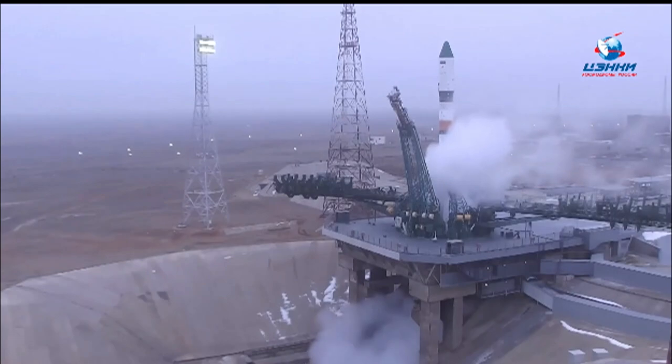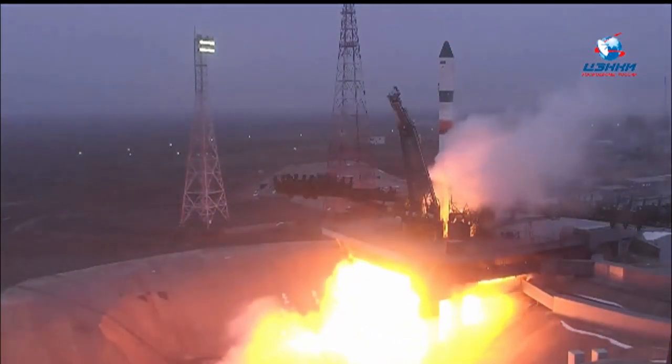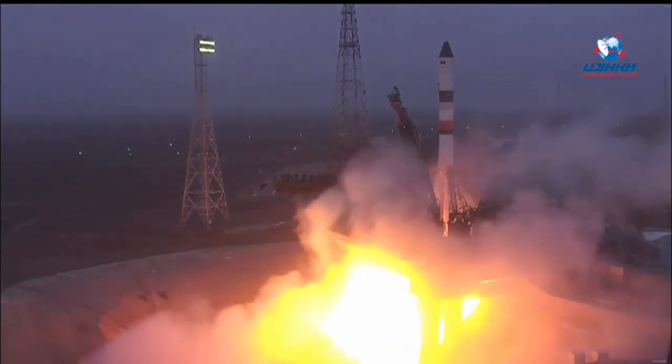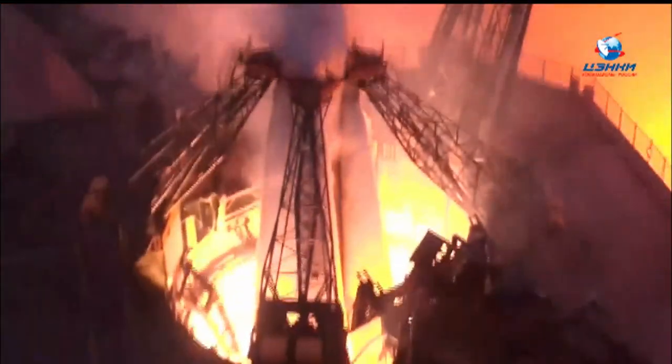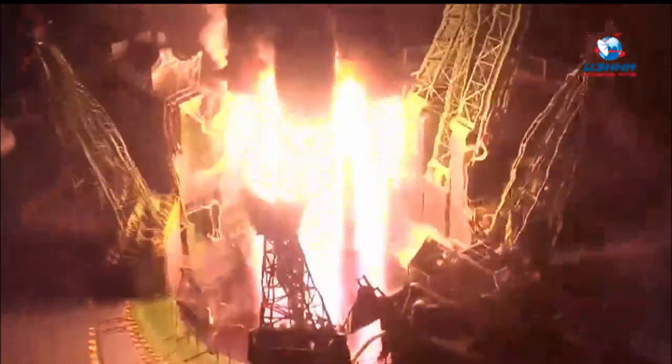Oh, now we do have it. And there is the engine command that occurred 2 days ago in Baikonur. The engines came up to flight speed, as did the turbo pumps. Engine ignition occurred, the hold-down posts there are retracting, and we had liftoff right on time at 9:25 p.m. Central Time to begin an 8-minute 45-second trip of the Soyuz booster to deliver the Progress into its preliminary orbit.